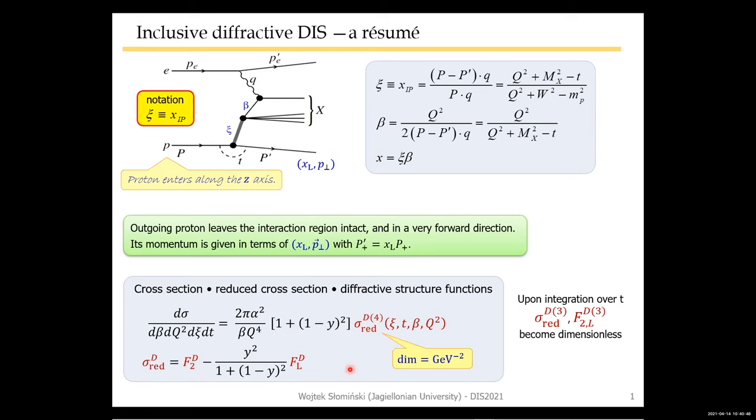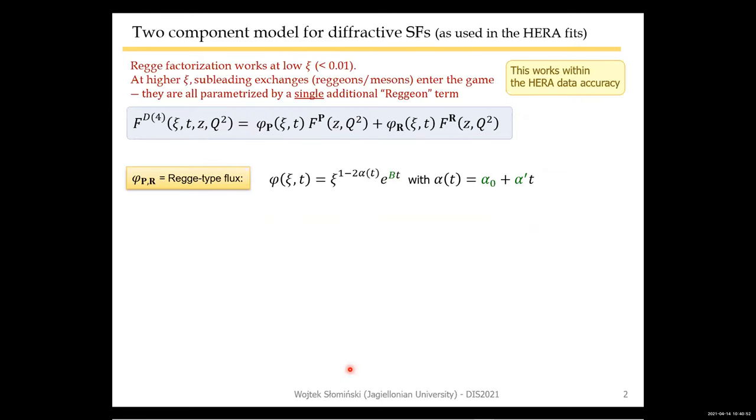Now the model, as it was used at HERA for fitting QCD models to the diffractive events. To describe diffraction, there is a more specific model used to parameterize the diffractive structure functions. Namely, the structure functions are given as a sum of two factorized terms. The first term is the Pomeron contribution, which we could also say is just genuine diffraction. But to describe the data, we also need some correction, which physically we could think of as some extra subleading exchanges and so on. The nickname of that term is the Reggeon term, which is maybe not the most proper name, but that is how it was named in the experimental papers.